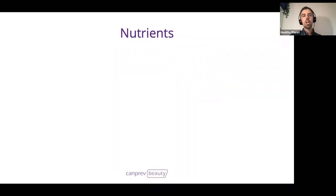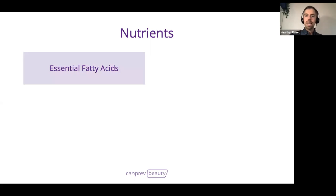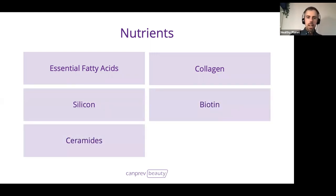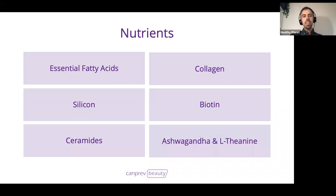So, nutrients we're going to talk about tonight. Essential fatty acids, we're going to cover collagen. Everyone's wondering about collagen since seeing that big bottle on the front page. Silicon, which goes along nicely with collagen. Biotin, vitamin B7. Ceramides, these are super cool. And ashwagandha and L-theanine. Very interesting why we're bringing this in tonight.